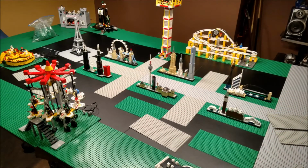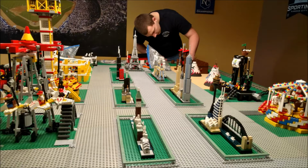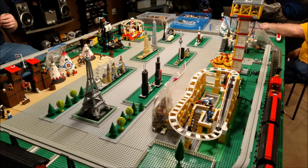So here you can see we have some photos of the Legoland as it was coming together, and as you can see it is centered around the architecture sets. They are the main attraction of the park.